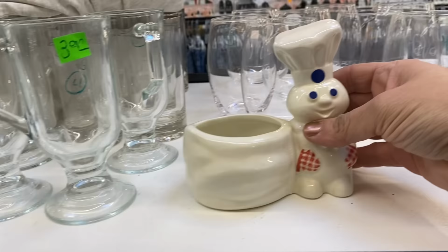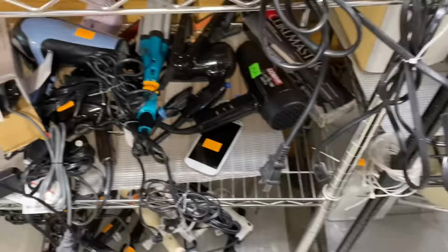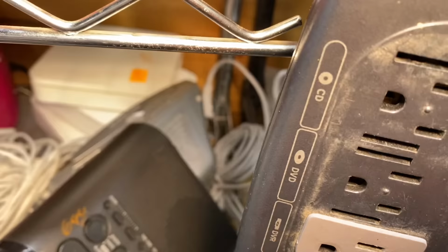This little Pillsbury Doughboy, 2003. And these are cool. These are like leather. $4.99 for the four. I found this milk glass lamp with wood, and I'm trying to find a place to plug it in. So bear with me one second. And in case you were wondering, it does work. So for $4.99, I'm gonna take it.